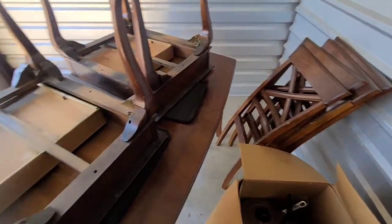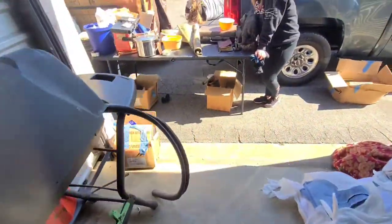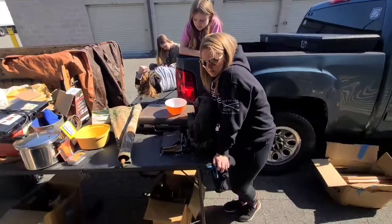Just pots and pans. All right, so that's it. What do you think? Not bad for $40.